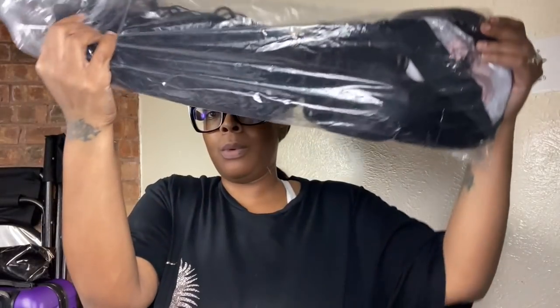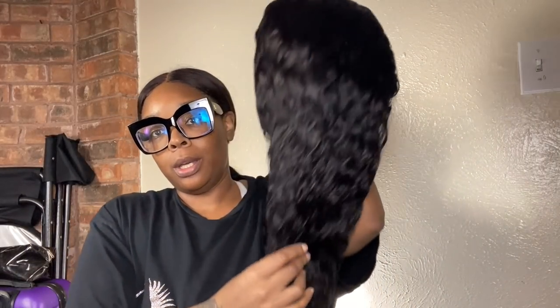So wig caps are in here. This headband right here. And here's the wig right here. Like I said, it's a headband wig. It is 26 inches long, and it is that really pretty water wavy type hair. We finna make it work. This is the hair right here. Let me just show you. It's another headband tucked off in here.